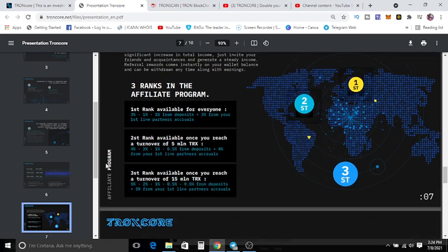Now this part is for the team builders, the affiliates. For people who want to earn just a passive income without referring members, this is not for you, because the contract was designed in such a way that it can accommodate team builders and people who want to earn a passive income without referring any member. So for team builders, the affiliate program has got 3 ranks. There is the first rank, which is available for everyone.